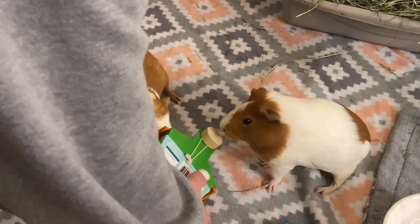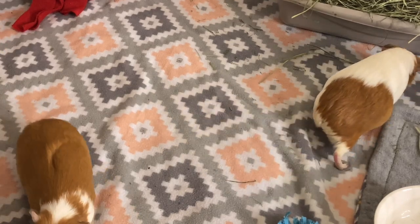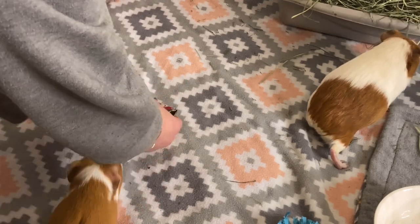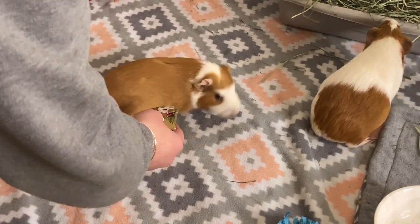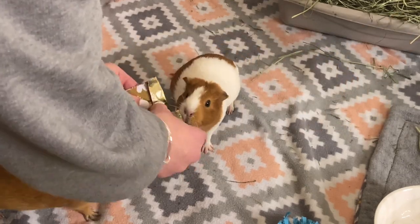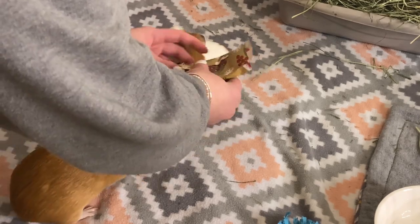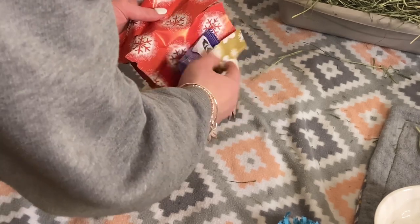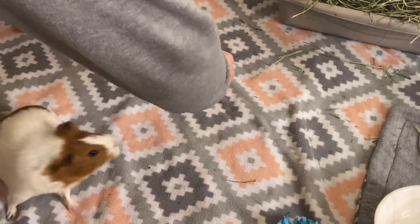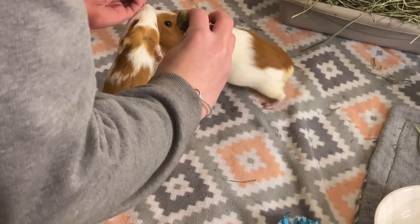I know, I'll do those after. I'm going to give them these first, and then I will give you guys an example of what the house looks like. All right, you ready? We'll do one at a time. Ready, bud? He is seriously the only guinea pig who is so interested and so happy about gifts. He is too funny. I kid you not.